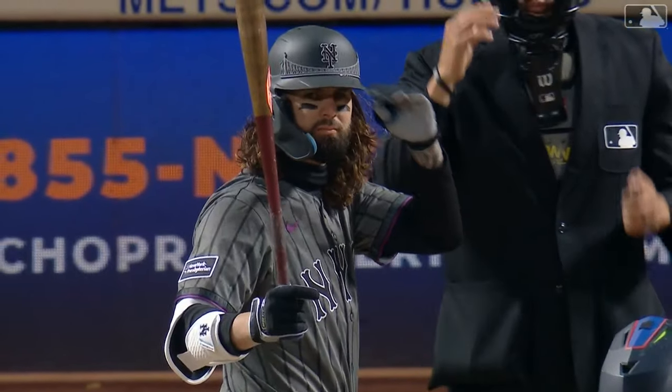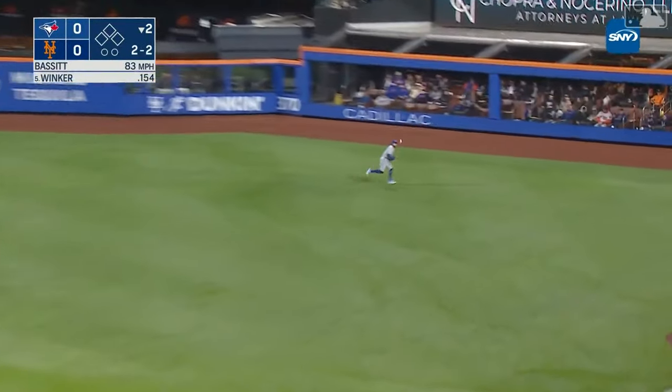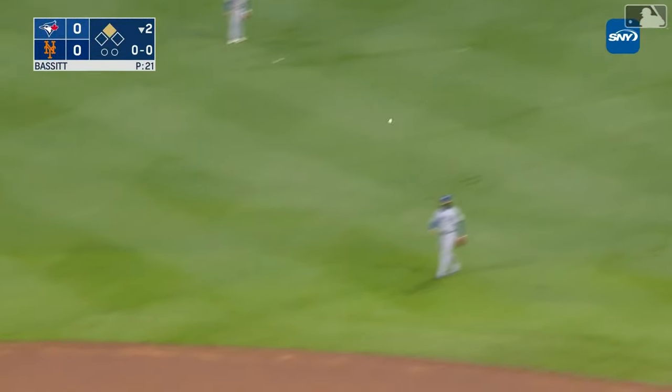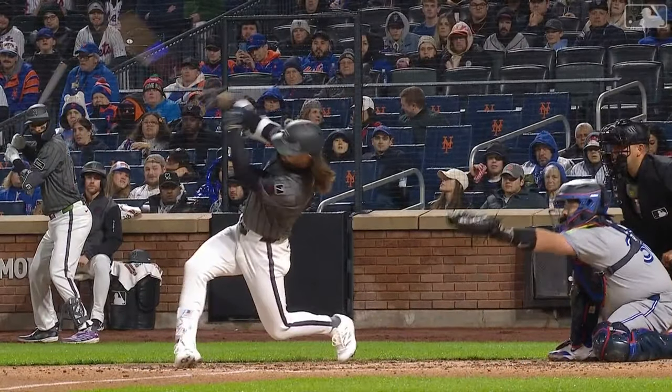Jesse Winker leads off the home second for New York against Chris Bassitt, and he hooks one into right field for a base hit. Chased toward the line by Springer, but it goes all the way to the wall. And Winker dives into second base with a leadoff double. So the Mets, for the second straight inning, have a leadoff 2-base hit as Winker picks up his first extra base hit of the season.